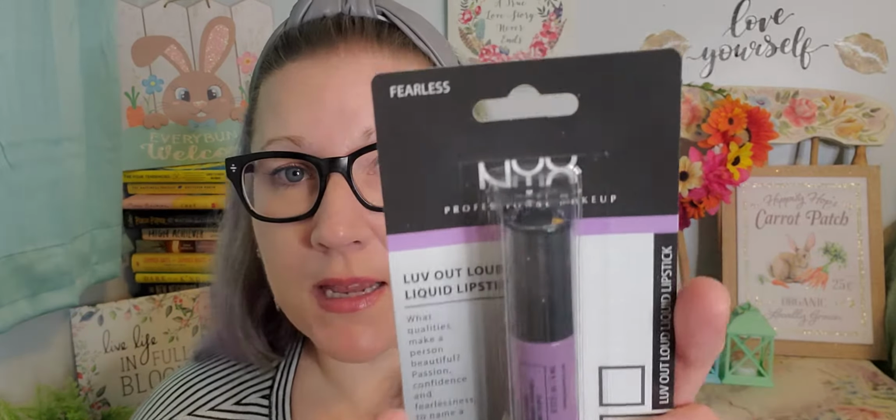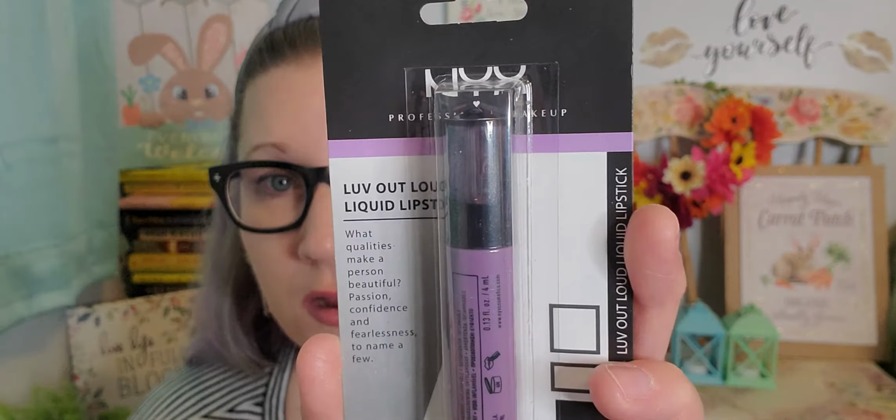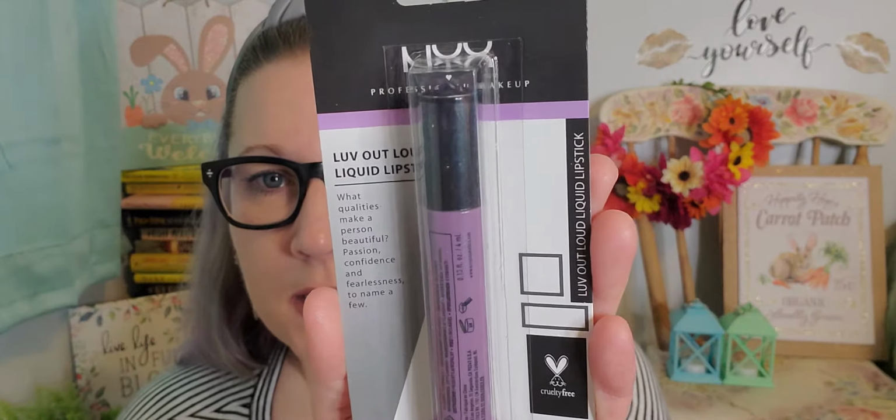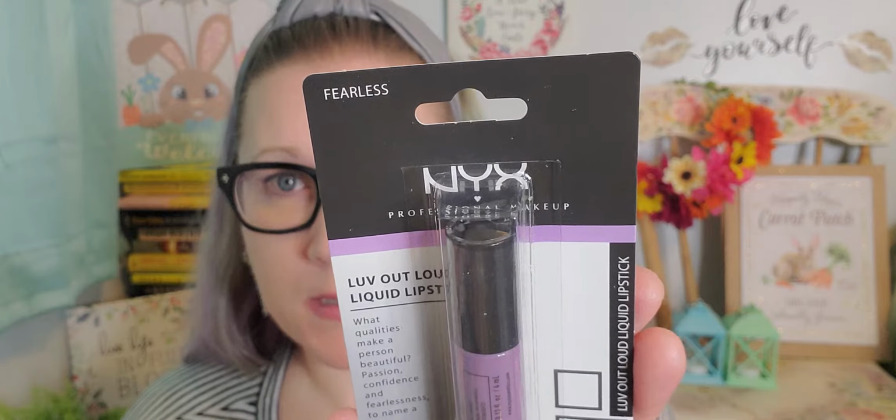Now, let's get into one thing of makeup. I have a couple of different toiletry things and cosmetics right here. And this is from NYX. This is Fearless, is the color. And I love purples. So if you've been with me for a while, I know that you know that. My color palette for makeup is usually lavender purple based. And I found this and was very happy to find it. So it says Love Out Loud Liquid Lipstick. And it is cruelty free.